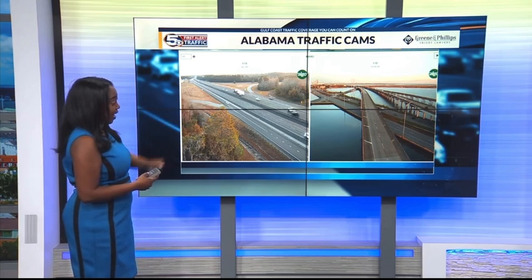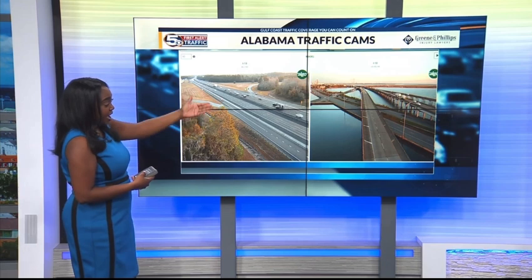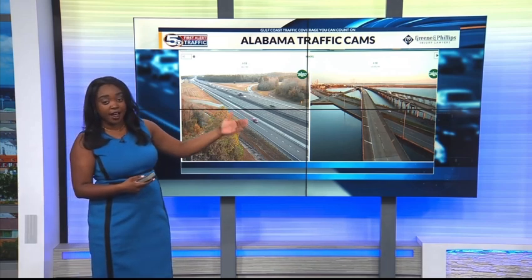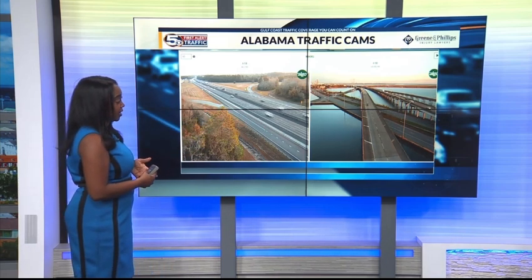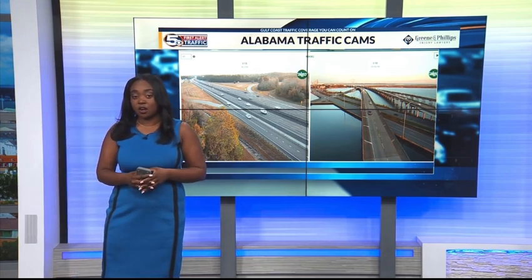On the right side, that's the Bayway and the Causeway. A gorgeous view out of that camera, but seeing heavy traffic making its way westbound right now, a little bit heavier than what we're seeing heading east. We're going to be watching for delays at the Wallace Tunnel there as well. Typically, the Causeway is always pretty nice.